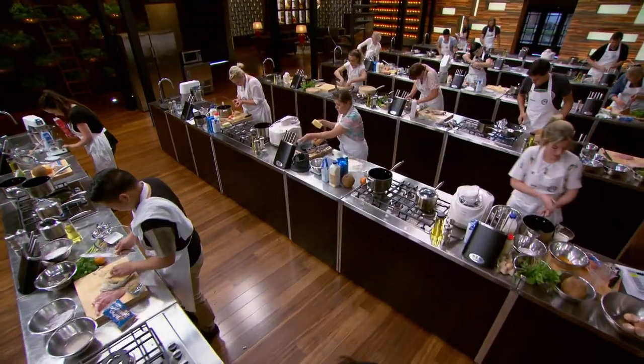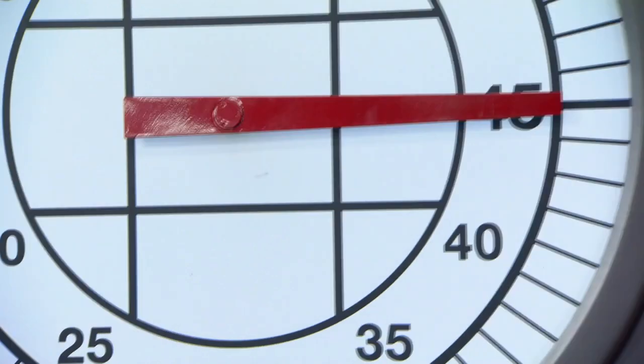You got some fabulous ingredients. It smells fabulous in here. The question is, are you going to give us fabulous dishes? 45 minutes to go. Come on, guys. Where did that go?